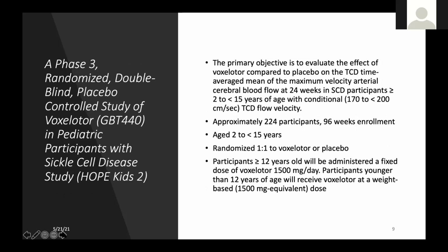Also with GBT, we have a phase 3 randomized double-blinded placebo-controlled trial with GBT440 Voxelotor that looks at sickle cell and the increased risk of stroke in patients with abnormal TCDs. And this is labeled HOPE Kids 2. So their primary objective is to look at, in children who have abnormal TCDs, can Voxelotor compared to placebo make a difference and decrease their abnormal TCD flow velocity back into a normal range? There's going to be about 224 patients in this trial. It's a pretty long trial at 96 weeks of enrollment, age 2 to 15 years. We know our standard of care screening is 2 to 16. It's randomized 1-to-1. And then, as Sharon mentioned, the dosing regimen is 1,500 milligrams per day for greater than 12, and then there's a dose equivalent for those less than 12.